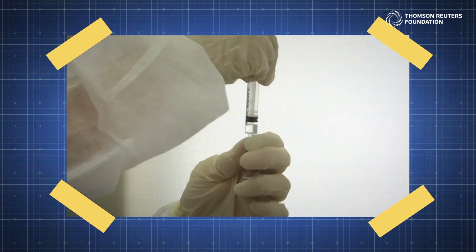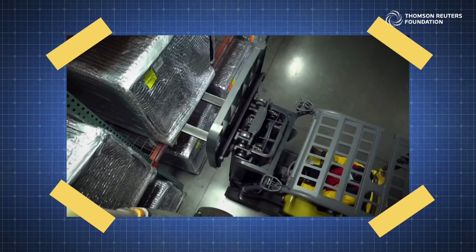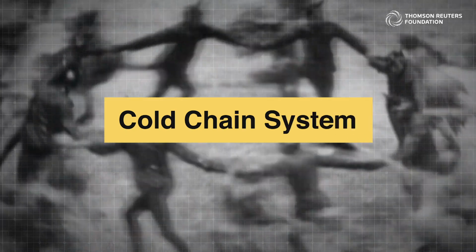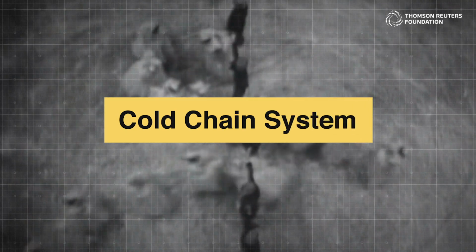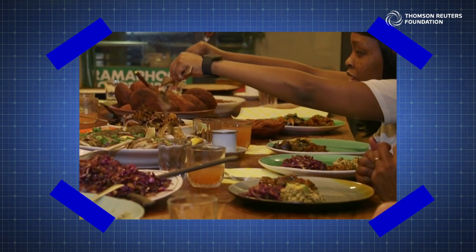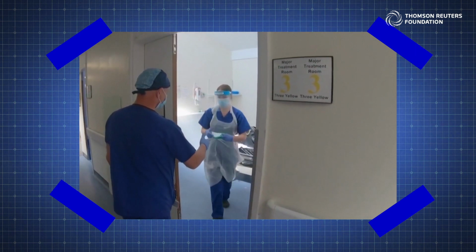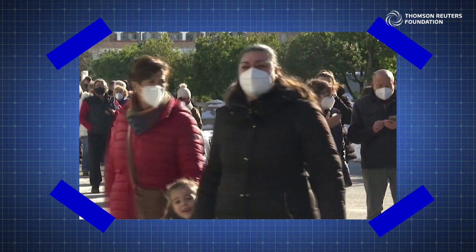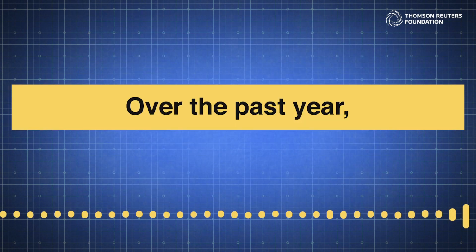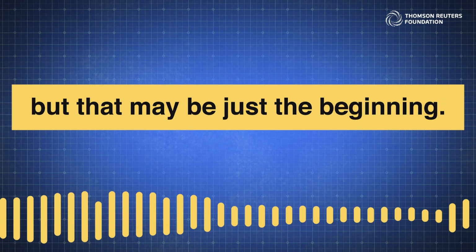So the logistics of safely distributing vaccines around the world, from production to the patient, relies heavily on one thing: temperature control. Or more specifically, what's called a cold chain system. A cold chain is all the pieces of equipment which move product or food or vaccines either from the farm or a factory right the way through to our fork or to our arm for a vaccine. And it's only now, with the need for mass immunization, that even the words cold chain are becoming part of daily language. Over the past year, creating a COVID-19 vaccine has been seen as the ultimate goal. But that may be just the beginning.